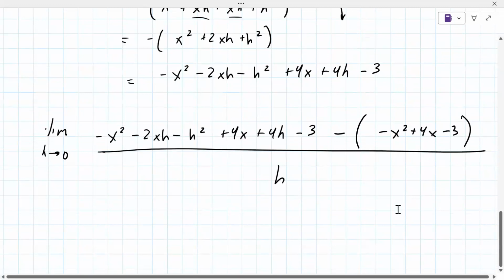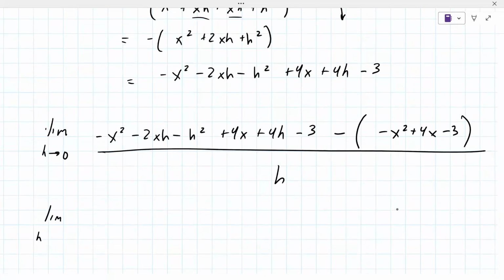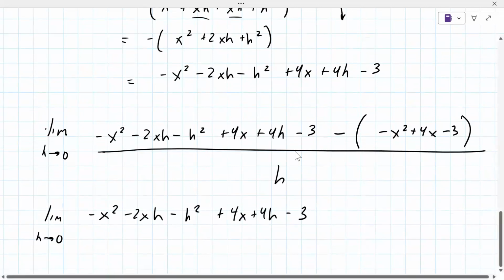And that's what I mean by this is a lot of stuff to do by hand, especially if you're never going to use this stuff again. I think you mentioned you're a business or MIS major, something like that. No one's ever going to ask you to take a derivative.